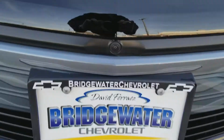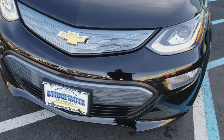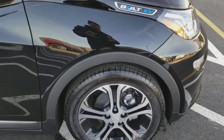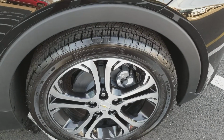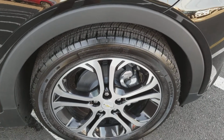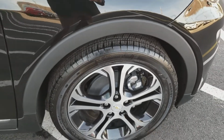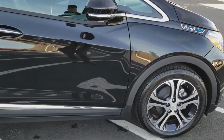As you can see here, we have a surround vision camera system. As you come around the car, there are a bunch of safety options. It has the upgraded alloy wheels since it's the Premier. It has your ABS anti-lock braking system, traction control, and StabiliTrak. All three of those things come together to keep you on your intended path and safe in this electric vehicle.